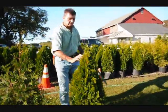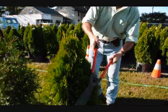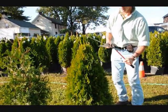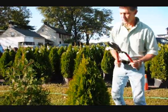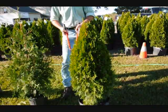On the emerald greens, it's a much fatter, fuller plant, so you don't have to shear them nearly as hard. Just tip them back, go around the plant, and again, you have a couple little stems developing here. Just trim it back, so you just have one stem coming up to the top, and that'll make a nice full plant, which is what you want.